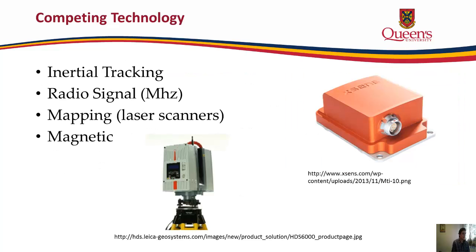The main competing technologies for underground navigation are inertial tracking, and that orange block is an example of a MEMS-based inertial navigation unit. These work by measuring acceleration and angular rates with accelerometers and gyroscopes, and performing tracking by dead reckoning. You're just integrating acceleration and angular rates to get position and orientation.